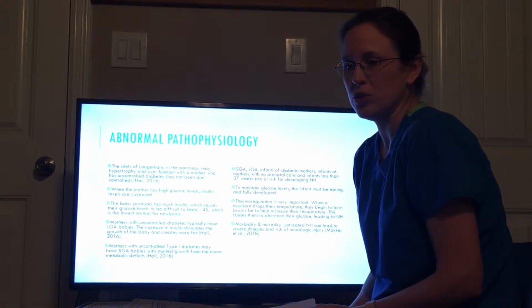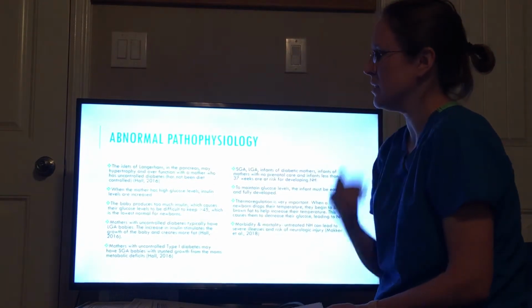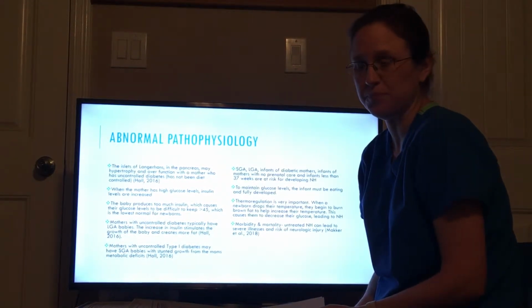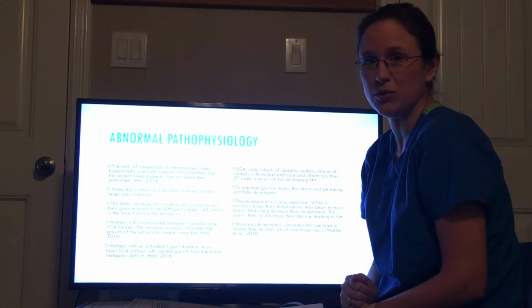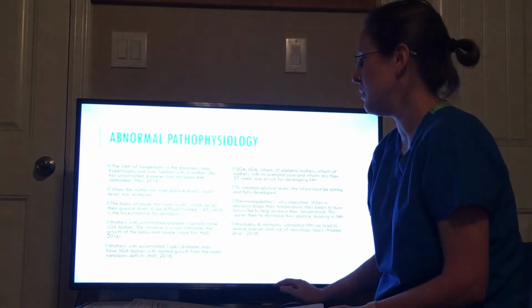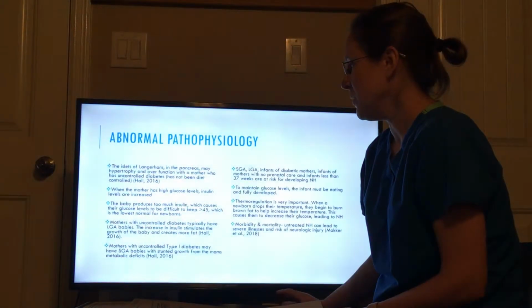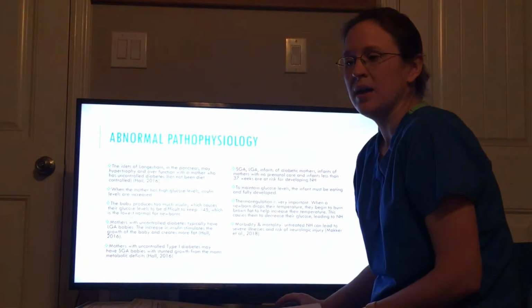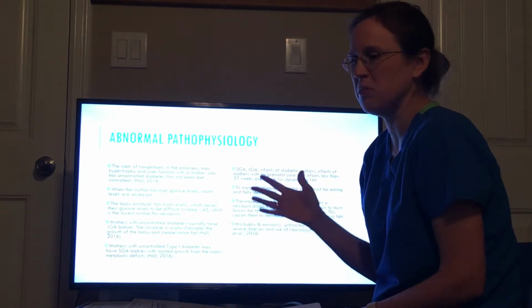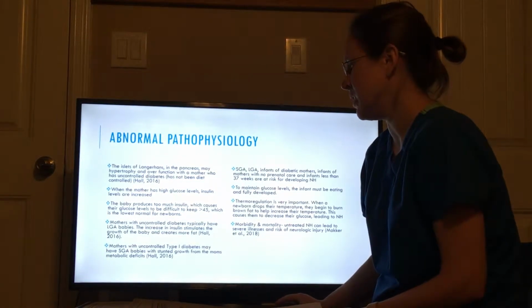So in a baby that's exposed to high levels of sugar, so if the mom is diabetic, then the islets of Langerhans in the pancreas hypertrophy, so they start overproducing. And so whenever a baby is born, remember the umbilical cord is cut, the baby immediately has to start regulating their own sugars, but their pancreas has still been overstimulated, so it still is producing more insulin, which causes the glucose to drop. So when the mother has high glucose levels, insulin levels are increased, and you see that with that hypertrophy. So whenever babies have that kind of a hit and their glucose levels need to be maintained higher than 45, which is the normal for babies, they oftentimes have issues with that.